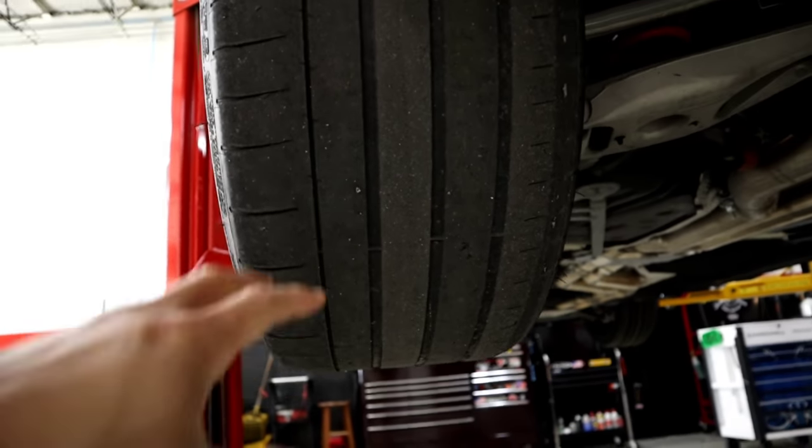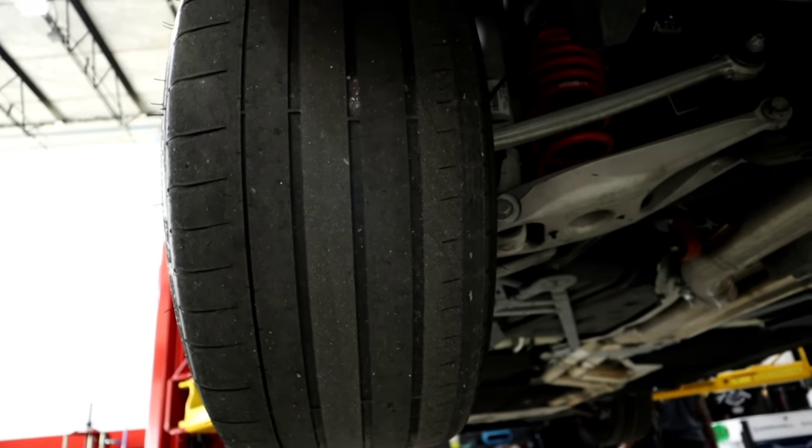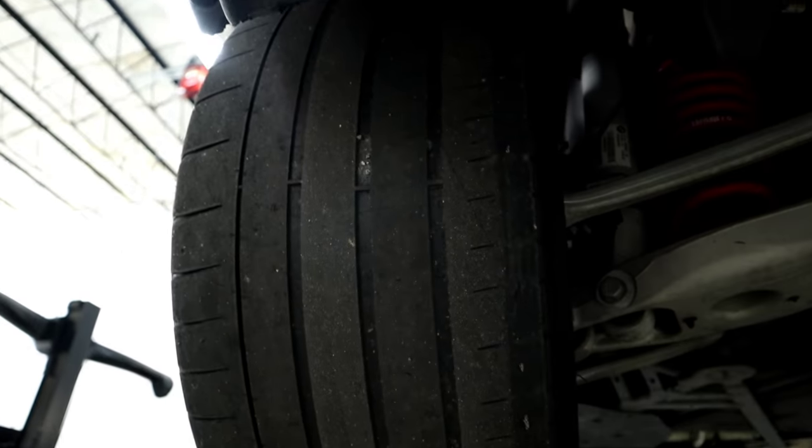Look how bald his tires are. So much burnout. Oh yeah, look. And he's wearing out the inner walls right here too.